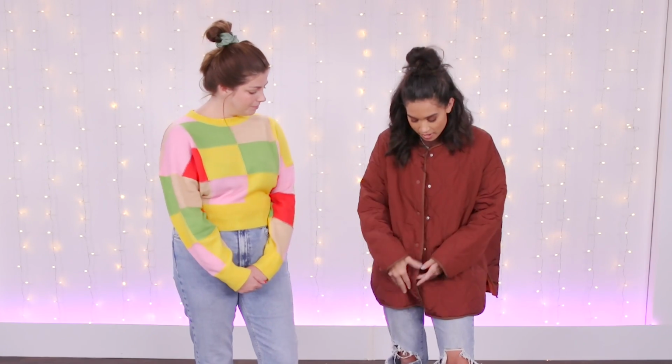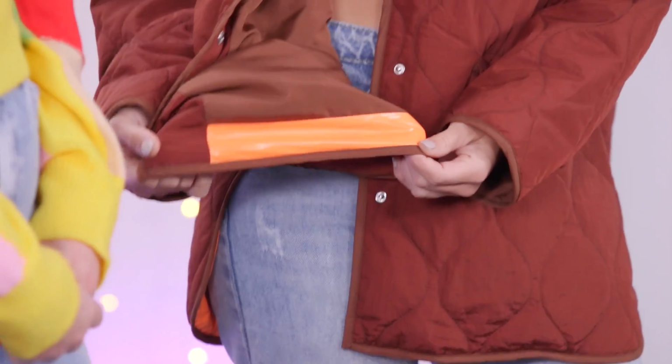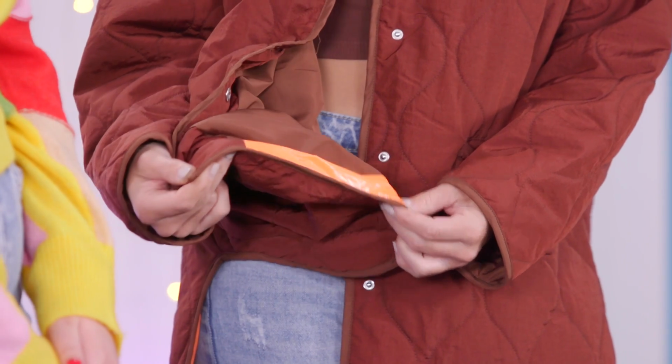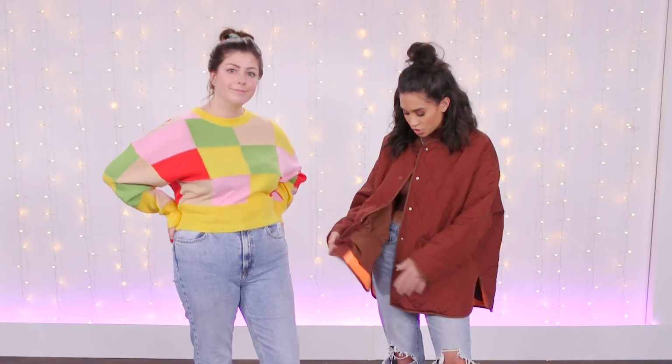The coolest detail I think is this orange. Oh, that's cool. Yeah, it's pretty tight, right? Yeah. I like that they at least went an extra step to add something a little bit cooler and a little bit more fashionable. I really liked this orange detail. But like I said, I had to get technical, okay?